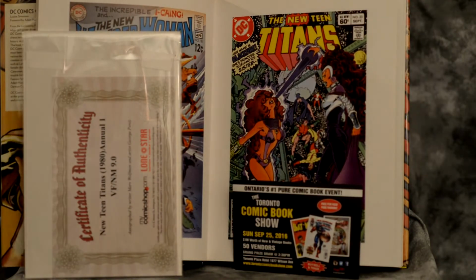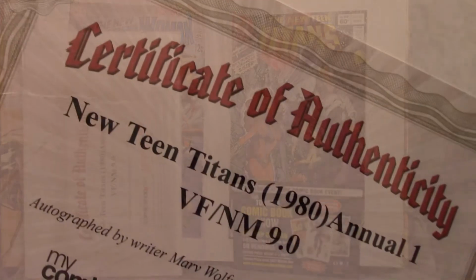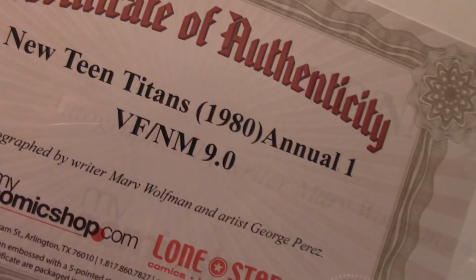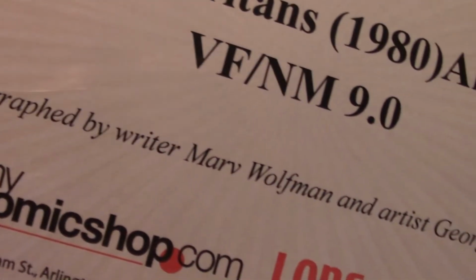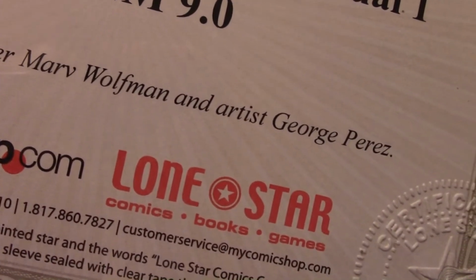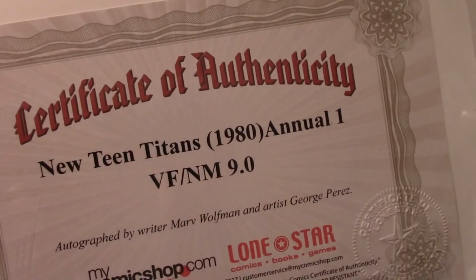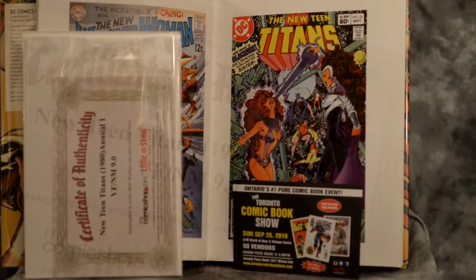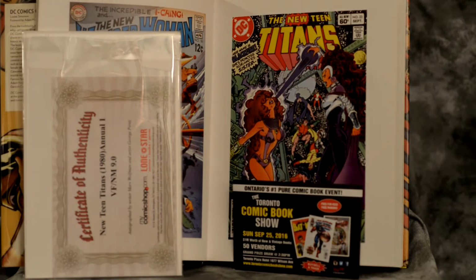Because this baby is signed by that marvelous team of Marv Wolfman and George Perez, writer and artist for the New Teen Titans. Wow. From comicshop.com, one of the big online retailers and auction houses. So this is no fly-by-night, signed by Joe Blow kind of thing. Somebody dropped the ball here, because at $5 Canadian, what is that, like about $4 US? That book is worth $20, $25, in my opinion, just for the signature. Yeah, Perez is a $20, $25 signature.